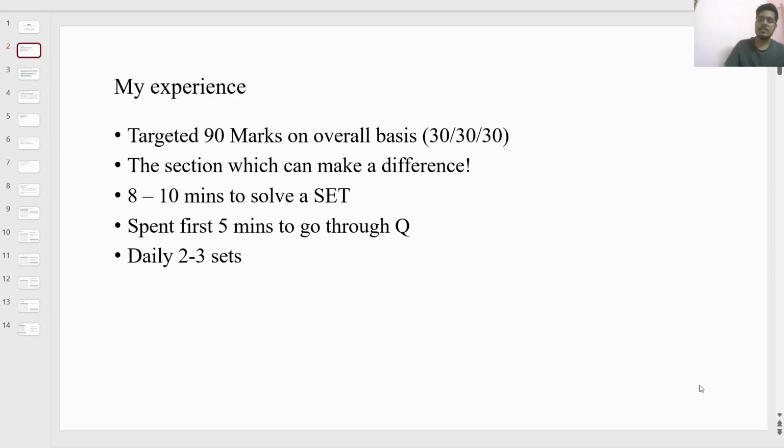So this section is usually called a tougher section or a tricky section, and this section actually makes a difference because you have only 4 to 5 sets. There are not many questions. You have 4 to 5 sets which have 5-6 questions. So it means that if you are able to solve a set, you will be able to solve the questions also. And if you are choosing a wrong set, then that means that you will lose your time, and at the same time you will not be able to do as well as you would have expected to.